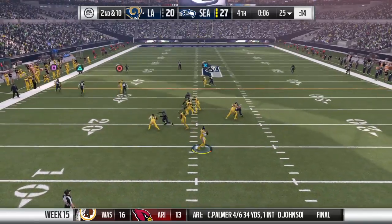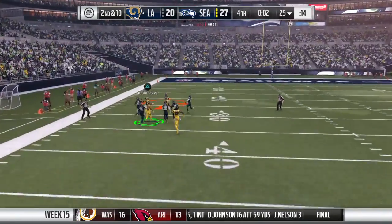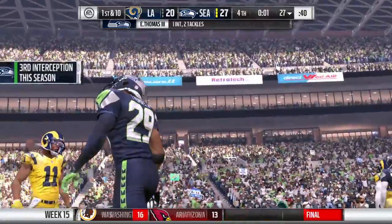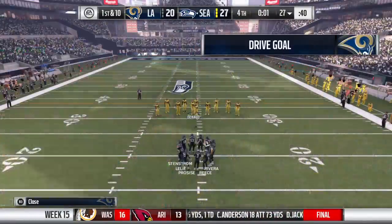To throw. He's going to let it fly. And, a crusher there as it's intercepted. Picked off by the all-pro free safety, Earl Thomas. Well, that's 3 picks he's now thrown in this game.